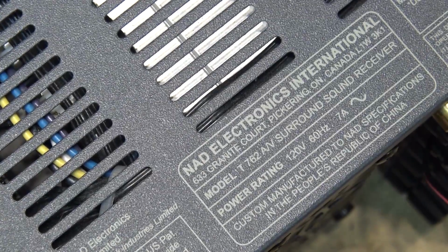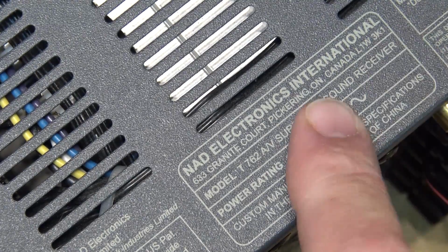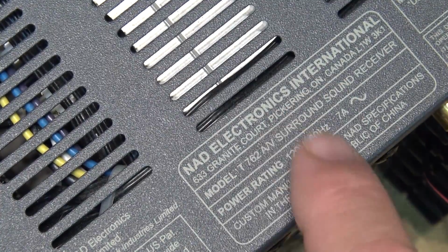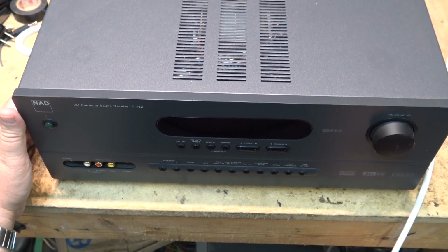Today I'm working on an NAD model T-762. It's an AV sound receiver. I like this: custom manufactured to NAD specifications in the PRC. So good old NAD, now of Pickering, Ontario, making their products in China. I don't know what's wrong with this beast. I guess we'll turn it on and find out.